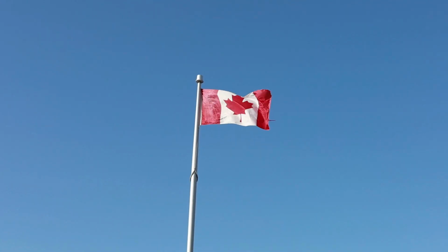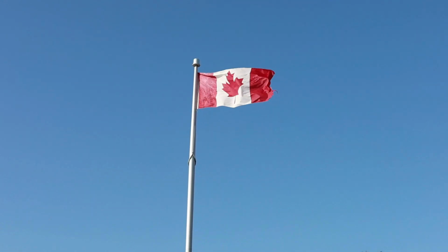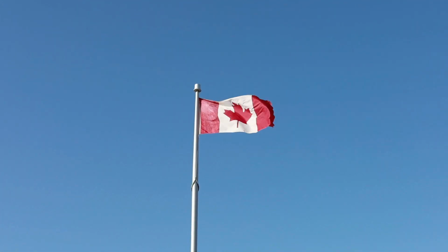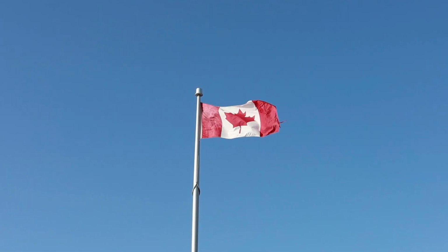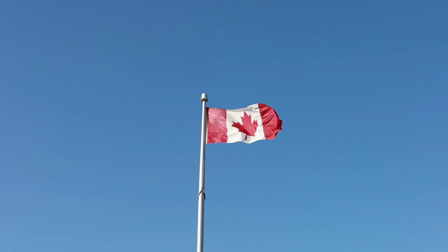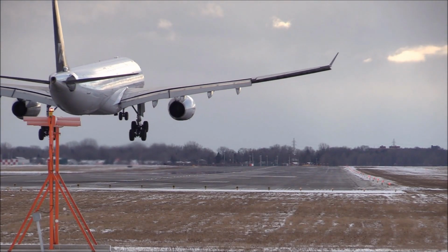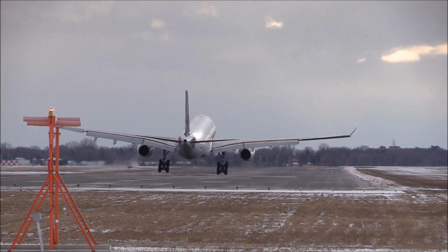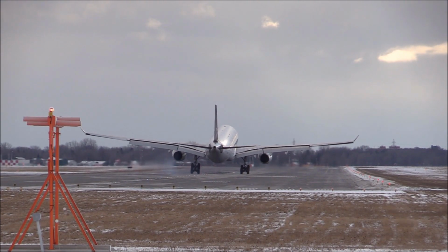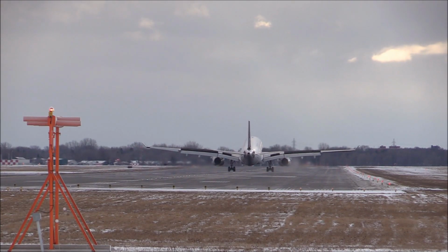7. You may need to obtain additional documents. Depending on your country of citizenship, you may need to obtain additional documents such as a Temporary Resident Visa, TRV, or an Electronic Travel Authorization, ETA, to enter Canada. It's important to thoroughly research the requirements and potential challenges associated with obtaining a Canada work visa before applying to ensure that you are fully prepared for the process.